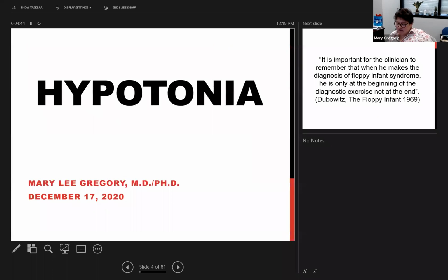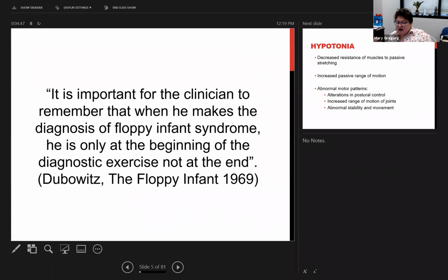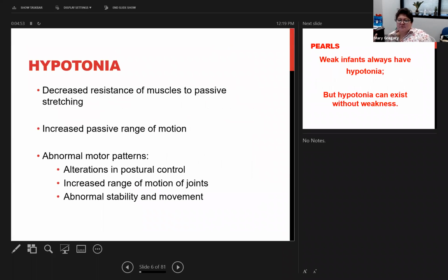So we're going to jump into hypotonia now, specifically thinking about the floppy infant. So hypotonia, when we're talking about tone, we're talking about resting muscle tone. And it can be related to strength, but oftentimes tone can be affected in isolation. So the children have the ability to move well against gravity and resistance, but when they're not moving, their resting tone can be quite low. And this is apparent simply upon watching them. But if you passively move the joints, you're going to feel this abnormality, this low tone.